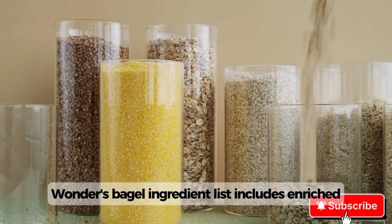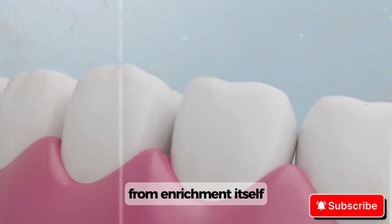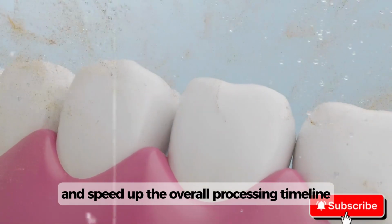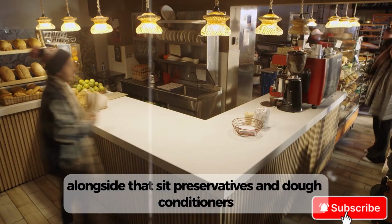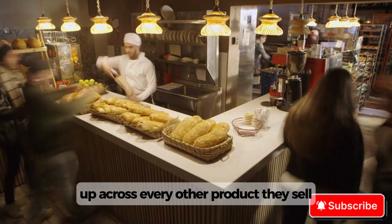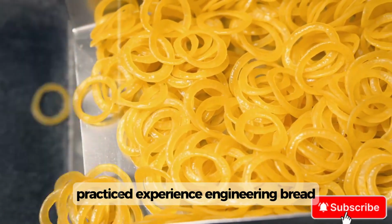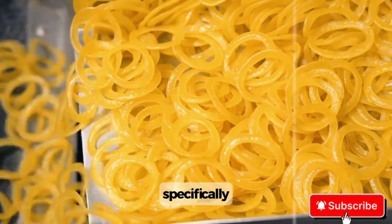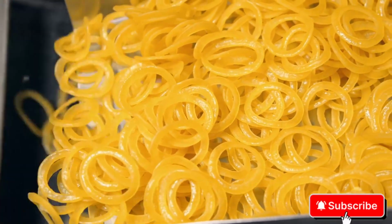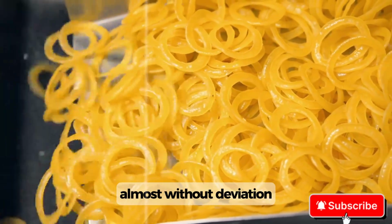Wonder's bagel ingredient list includes enriched bleached flour. Bleaching is actually a separate chemical process from enrichment itself, using specific agents to whiten the flour rapidly and speed up the overall processing timeline at an industrial scale. Alongside that sit preservatives and dough conditioners fully consistent with the rest of Wonder's packaged bread lineup across every other product they sell. This is a company with decades upon decades of practiced experience engineering bread specifically for maximum shelf life and minimum production cost at a genuinely massive retail scale, and the bagel line reflects that exact same playbook ingredient for ingredient, almost without deviation.